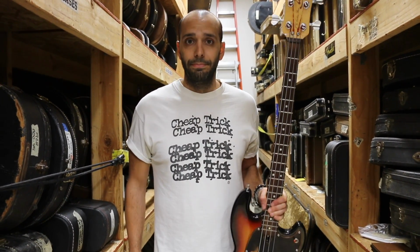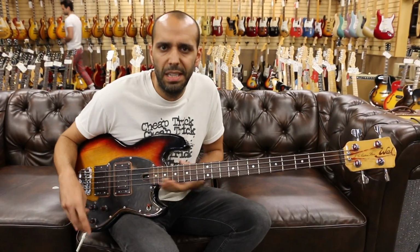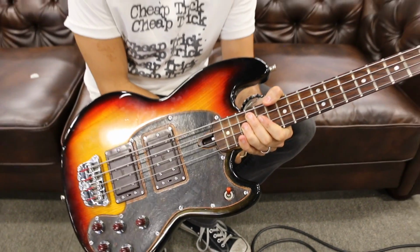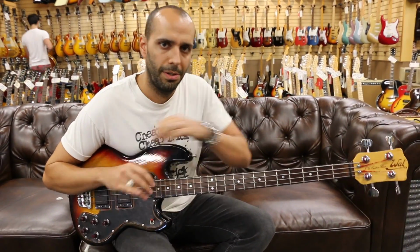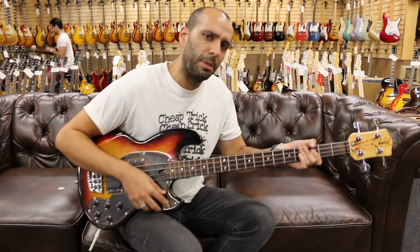Let's go to the couch. Let's plug it in, get our thump on. All right, we're out front. We have a 1977 Wal JG Custom Bass. Original 3-color Sunburst finish, ash body, leather pickguard. It's going through the Fender Rumble 200 today. All EQs at noon. Everything in the world is shaking with this humbucking pickup in the neck all by itself.